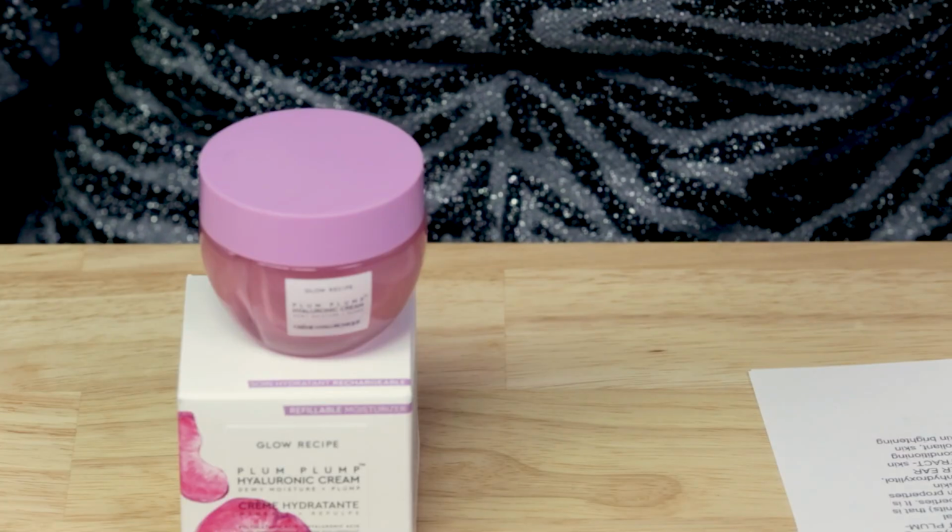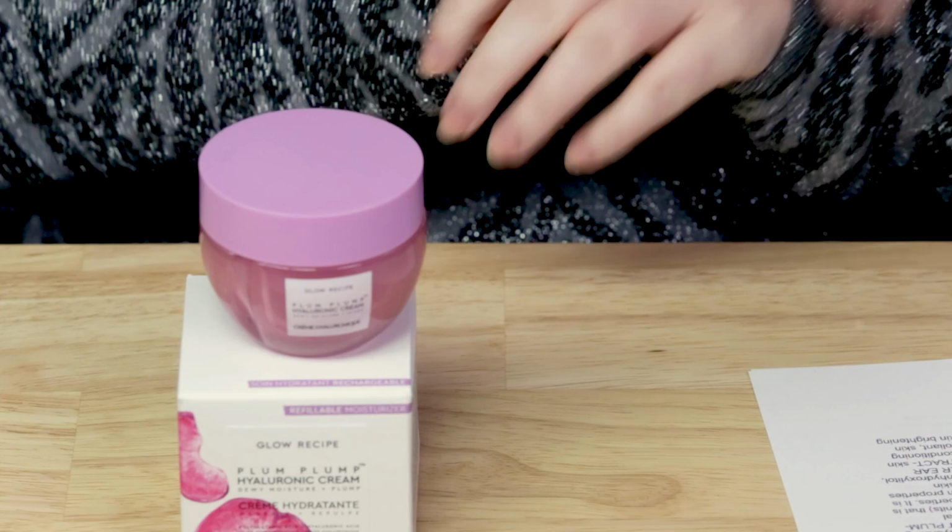In terms of denatured drying types of alcohol, it does not contain any of those. It does contain fragrance. It's the last ingredient. It doesn't have a strong scent. It does have a fruity scent, but it's not strong and it dissipates almost immediately. I'm pretty sensitive to scents, my nose and my skin, and I haven't had any issues with this. The manufacturing location for this one is the U.S., so no issues with that.